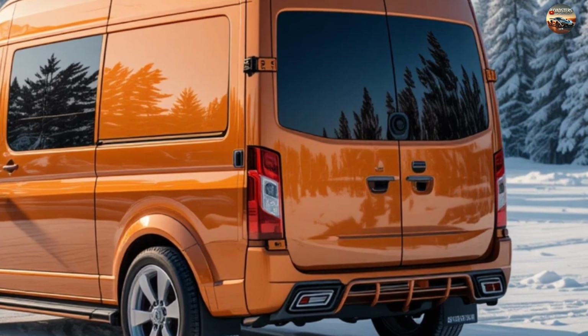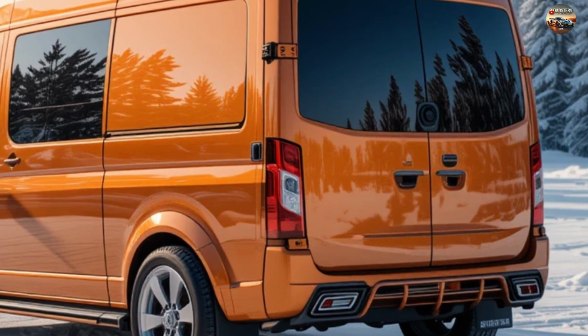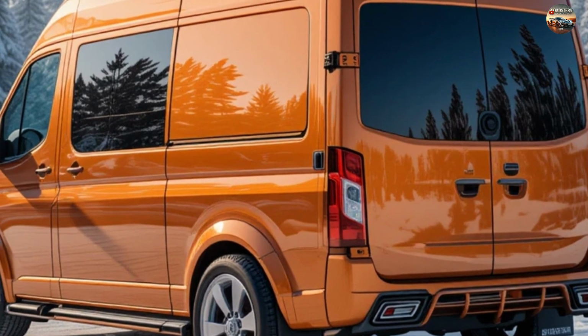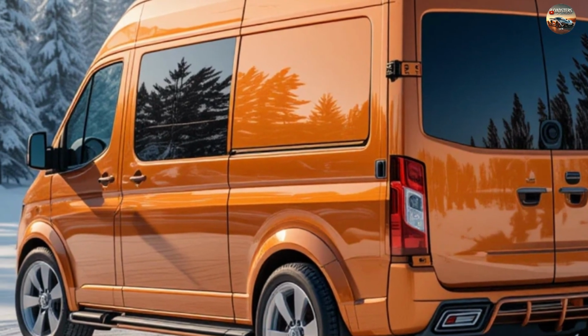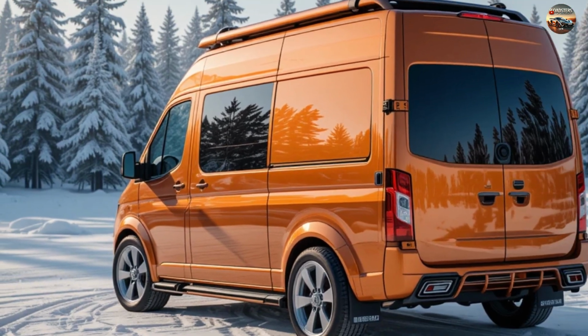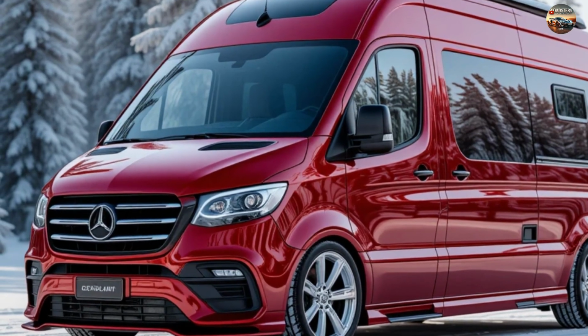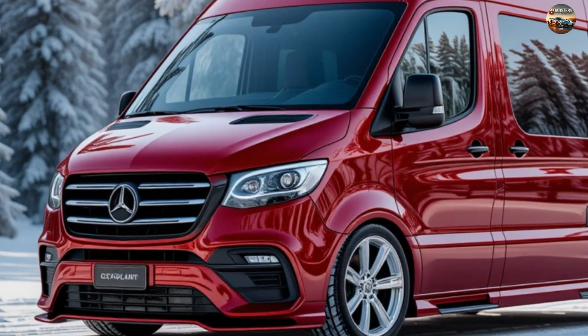In summary, the 2026 Tiffin GH1 stands out as a top-tier adventure camper van, offering a harmonious blend of rugged performance and luxurious amenities. Whether you're navigating city streets or exploring remote trails, the GH1 is equipped to provide a comfortable and connected experience wherever your journey takes you.